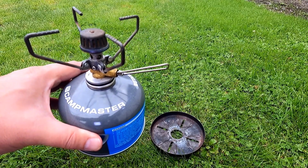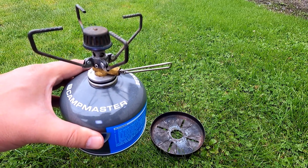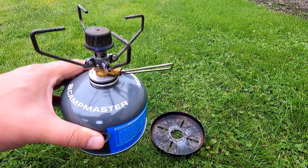Thanks, Snow Peak. For the reasons I've just mentioned, I think Snow Peak are a top shelf company, and their Gigapower stove is a top shelf piece of gear worthy of consideration when you're shopping around for your next backpacking stove.